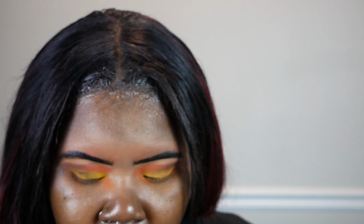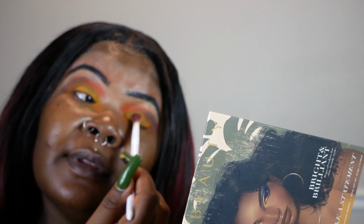He was trying to move her into his penthouse or whatever. Where's my other eyeshadow? He was trying to move her into his penthouse and out the way. But she ain't want that. That wasn't enough for her. She wanted to be the main bitch. And now the world knows you wasn't the main bitch. You was just a side bitch.